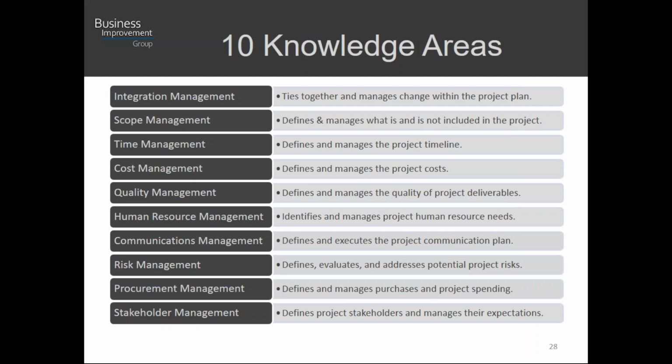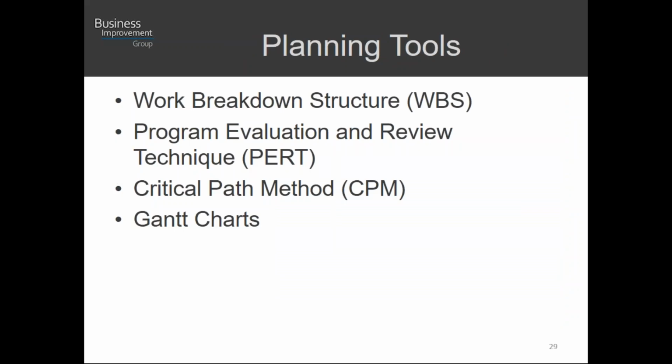So that's the feasibility. We select a project, then what do we do? Just flashing the 10 knowledge areas to remind us that as we're entering the planning phase, we need to consider all 10 aspects of our project. In our planning, here are some of the tools that we're going to run through real quick. We're going to introduce the work breakdown structure, program evaluation review technique, or PERT, critical path method, and Gantt charts.